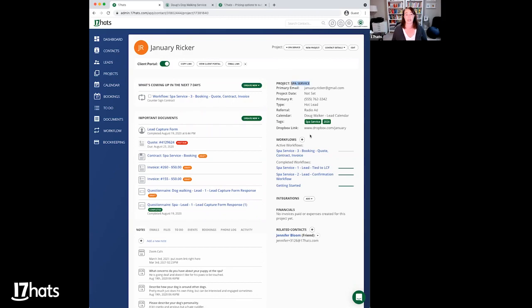We can see again, her contact information is all listed right here. We have this section, which is what's coming up in the next 7 days. This is a great section. It's everything you've got coming up for the next 7 days. So that way you can hit your deadlines and really amaze your clients with how responsive you are and how you nail every single deadline.